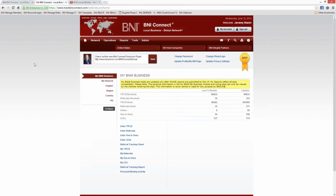So typically when we pass a slip in now, it pretty much disappears. It goes into the POMS report as a number, but the details of those slips are no longer accessible because they're either sitting in the vice president's stack of rubber-banded slips, or if you save the yellow copies of the referral slips, then you probably have them in a shoebox somewhere. But now we have the ability to go back and review all of those going forward, at least for all the slips that were entered online.